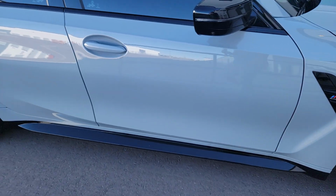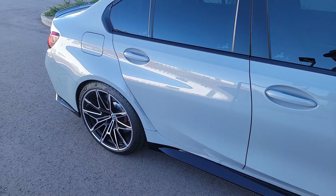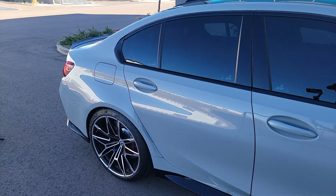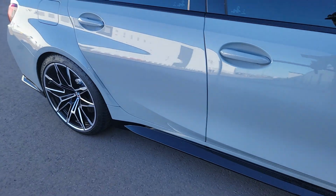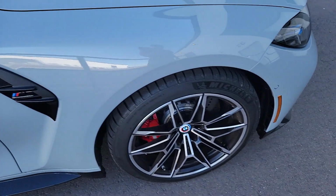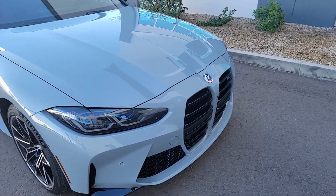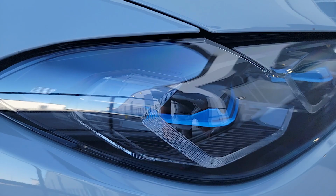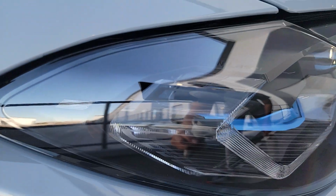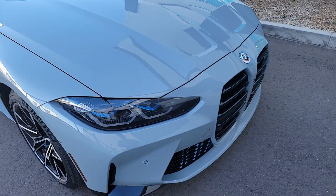Gloss black skirts and some of the side skirts. I did not go with the carbon exterior package, but did go with the Brooklyn Gray with the Shadowline package on there, so that's some of the reasons you have all the black accents to it. And then I did go with the laser lights as well. So you can see these laser lights right here and the BMW Laser logo. Hopefully that'll come through. I don't have a polarizer on this, so that's probably why.